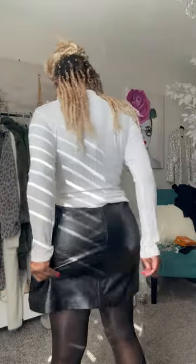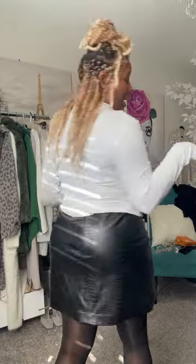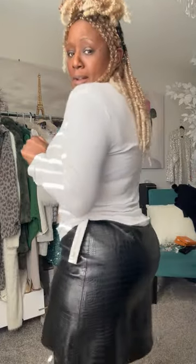Now y'all see why I had to bite the bullet and pay $34 for this skirt. I don't know how it looks in the back, y'all, I'm not sure. But let me come up close. But yes, y'all, A-line, my favorite fit of a skirt. Oh, so good, y'all. And it's not like that cheap. Well, it shouldn't be if the regular price is $89, but it's definitely not that cheap faux leather feel.